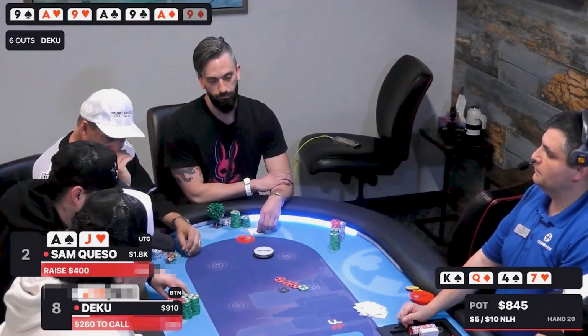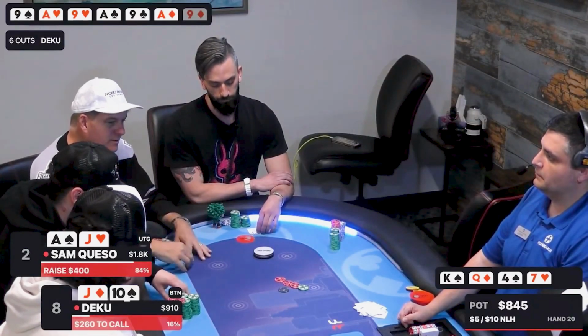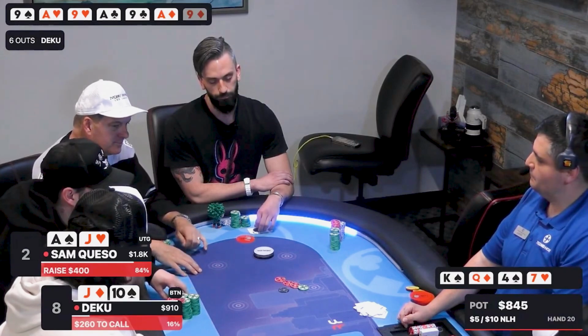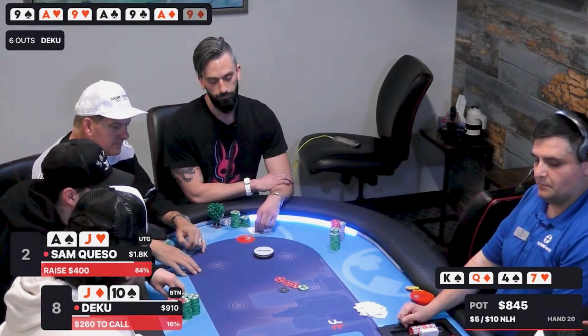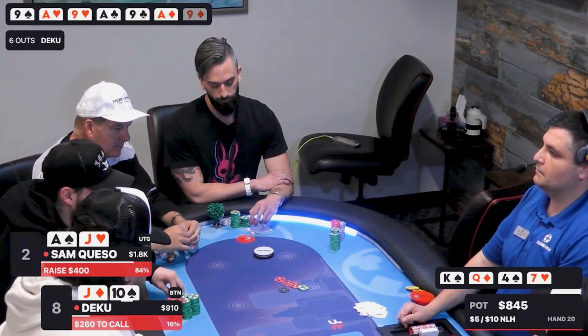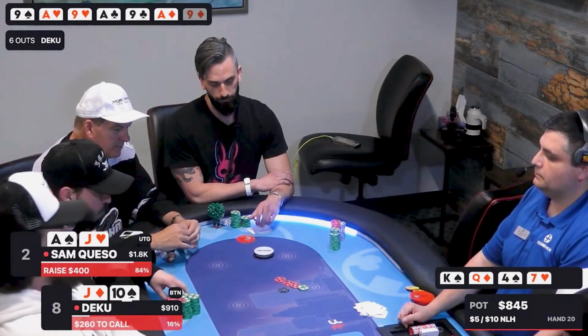Amy folds, and now Deku goes into the tank. I'll reveal his hand right now so y'all can see what he has. He has himself an open ender, and after seeing his hand, I'm expecting him to call, because if he folds, he also loses an additional $400 because of the nit game. And, I mean, he's drawn to the nuts.